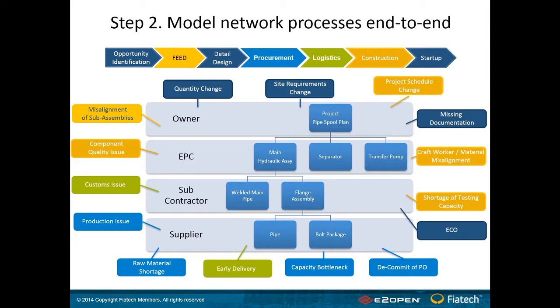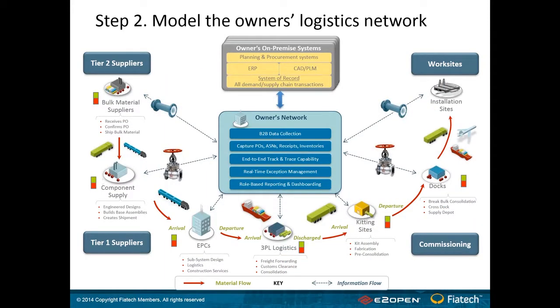So this is, again, not very difficult. The key here is that each one of these entities, whether you look at the EPCs, subcontractors, or suppliers, does have visibility into their portion of the network or their portion of the activity. In the next couple of slides, you would see a representation of what this looks like. For instance, for the logistics provider, what does that network look like? For the owner, what does this network look like, as well as for the actual EPC that's running the procurement and the installation? The key here is how do you actually stitch these things together?